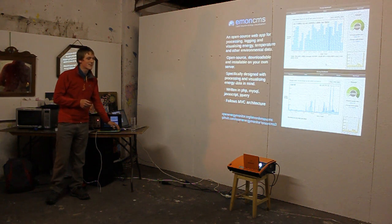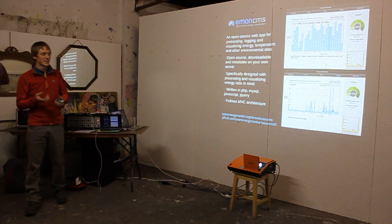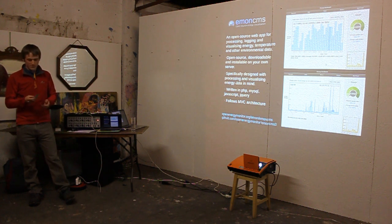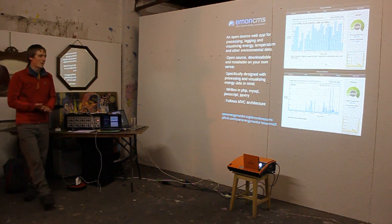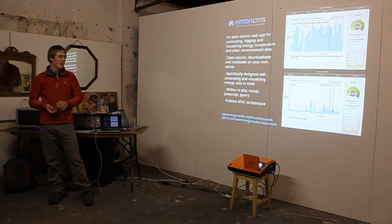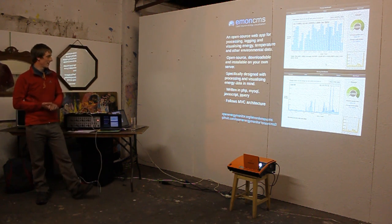So the next part is a web-connected base station, which essentially just relays the monitored information up to a web application that we've been developing called EmonCMS. EmonCMS is an open source web application. You can install it on your own server, very similar to WordPress or Drupal. It's written in PHP with a MySQL database. All the visuals are in JavaScript and jQuery.